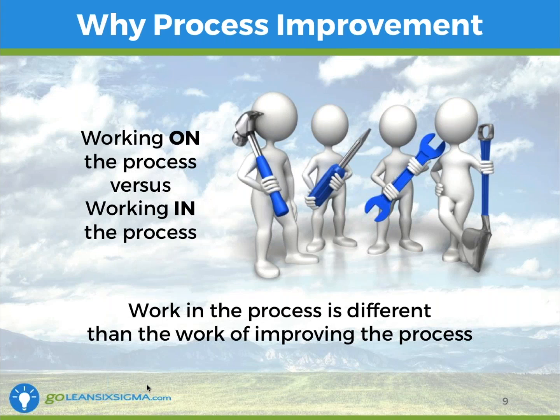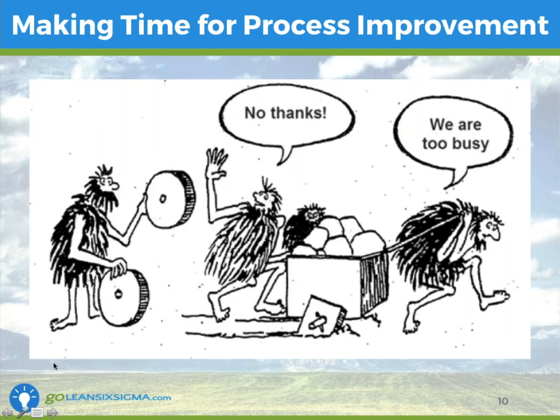Sometimes these processes are very painful, and how do we actually spend the time working on it together to make it better? So if you're actually scheduled to participate in a process walk, the good news is someone has made time for you to work on the process, and you're not working in the process typically at the same time. And it's really important. This is a really important part. Sometimes we just don't make time for process improvement.